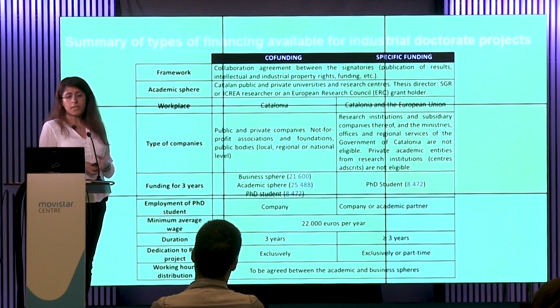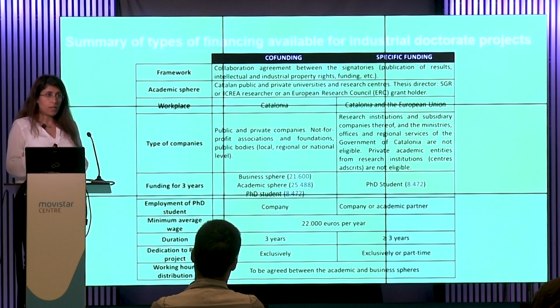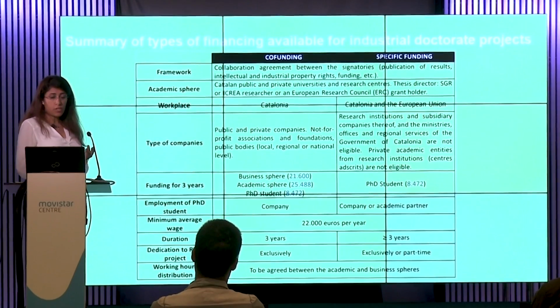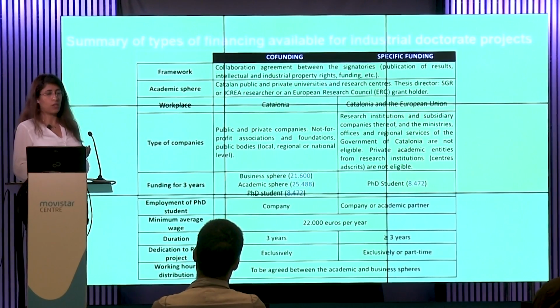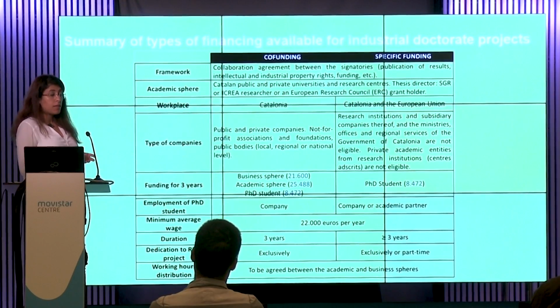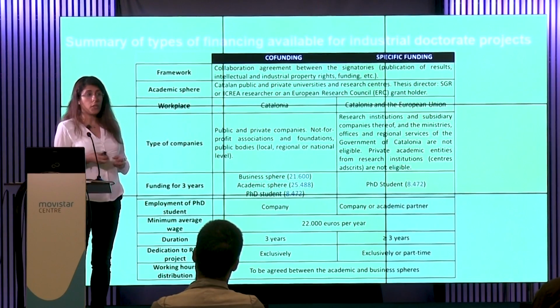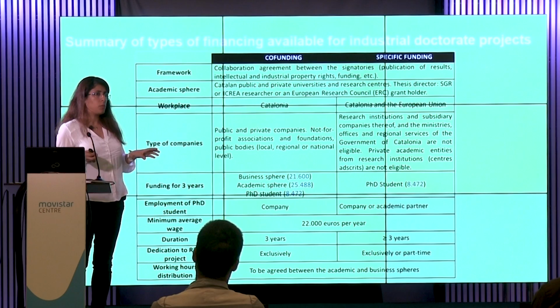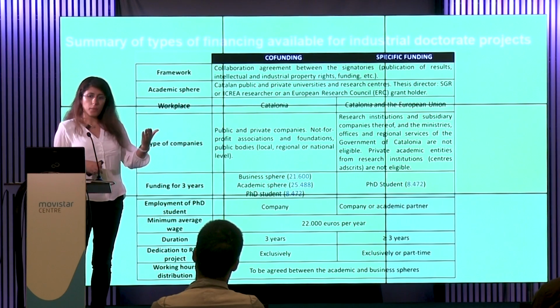The academic actor in both types is a Catalan public or private university or research center, and the thesis advisor should be an SGR or ICREA researcher or hold a European Research Council grant. The company which applies for co-funding should be located in Catalonia, while for specific funding, the company could also be located in the European Union.